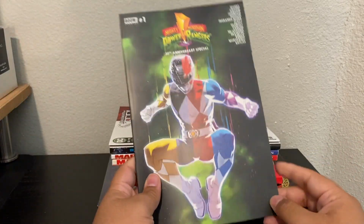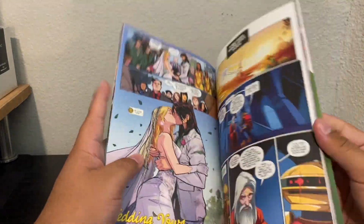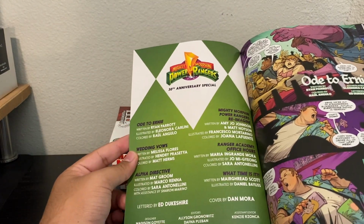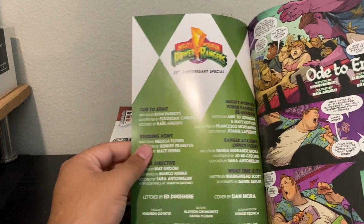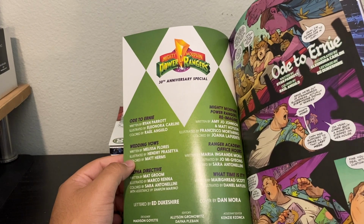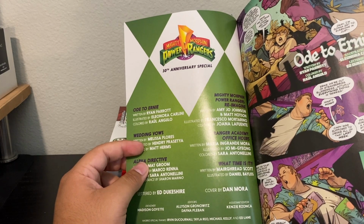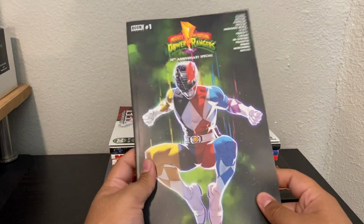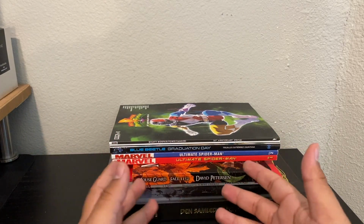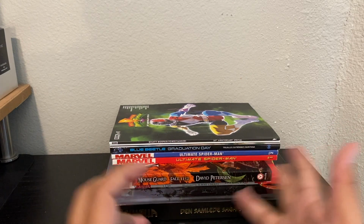So yeah, then we have the 30th anniversary special Mighty Morphin book. This has a bunch of short stories, and a lot of them seem to be fun. I really like the artwork here. I know that Ryan Parrott and some other people came back. Amy Jo Johnson, the original Pink Ranger, did a story for this. Melissa Flores, she's the one that does Dead Lucky, I think. Matt Groom, also important. And yeah, a lot of these people are really, really good at this stuff. They've been writing Power Rangers stuff, and also stuff that is Power Rangers-esque, for a while.